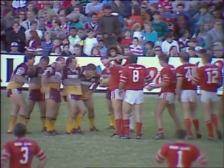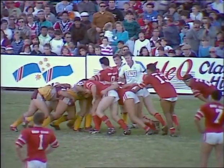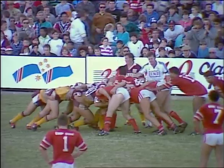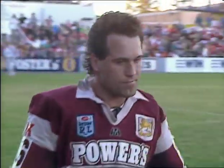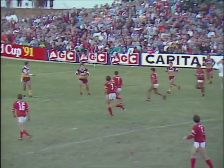Brett LeMahon is off the field for the Broncos, and Paul Isles is on for his first grade appearance. Suffered a broken jaw earlier this year. Now O'Neill.